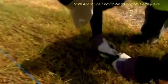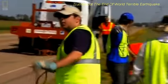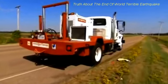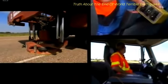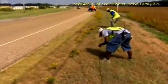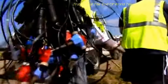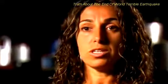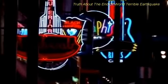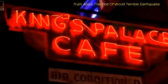Not far from Memphis, the team hunts for fault lines by essentially taking an X-ray. We're ready to shoot. They use seismic waves, the same waves generated by an earthquake. The waves bounce off sediment below and return, where listening devices called geophones pick them up. The recordings reveal not just a single fault, but many. We're finding that there are many faults that are concealed under the sediments of the Mississippi River. Memphis's builders never realized it, but they erected their city very close to a major fault system.